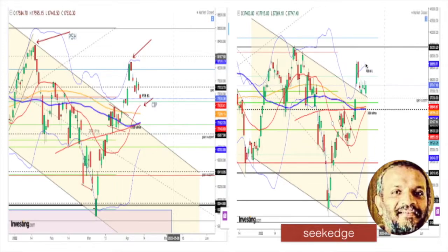Similarly, 39,000 nearby is also something to watch on, because we have a swing high here, and it is mandatory that this does not form another swing high here and then fall back down here and then again make another swing. That would be a bearish cycle that would happen on the medium term, if you like. But that's something that you will watch out on the upside.